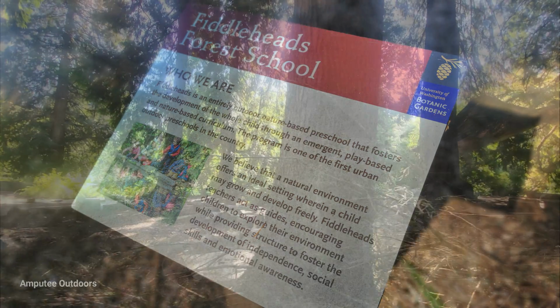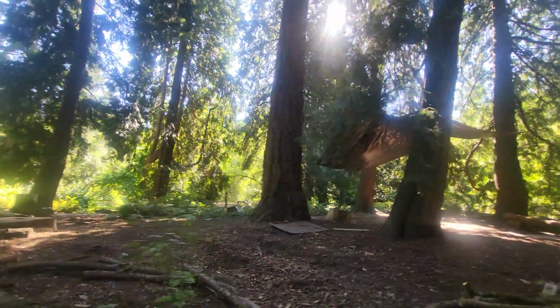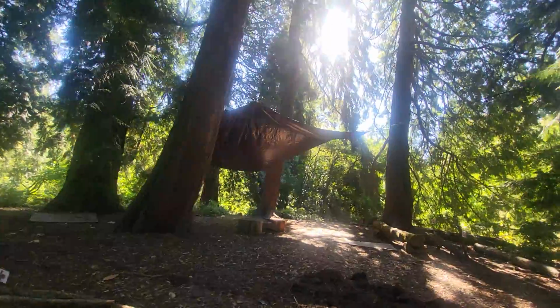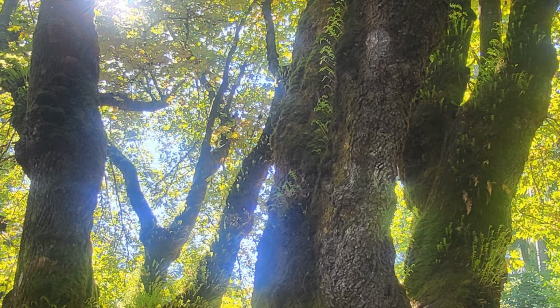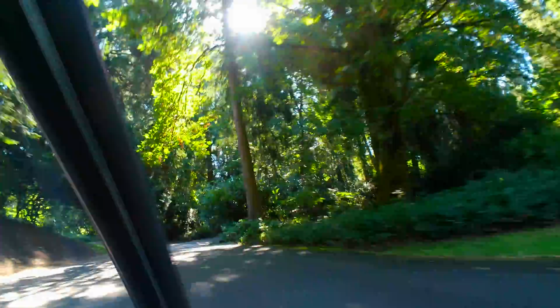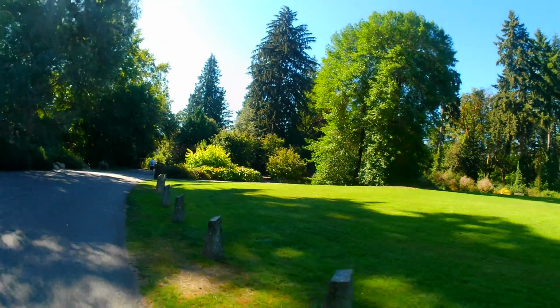I wonder how high the attendance is in the wintertime at this outdoor preschool. They do have plenty of trees to rig up tarps, but I bet it gets a little chilly. If you love nature and want to explore a variety of trees, this is a great place to spend an afternoon. There are also plenty of open spaces you can enjoy unfiltered sunshine in.